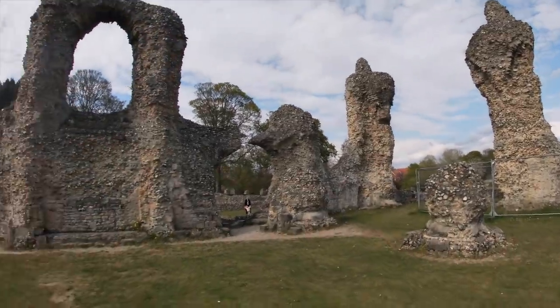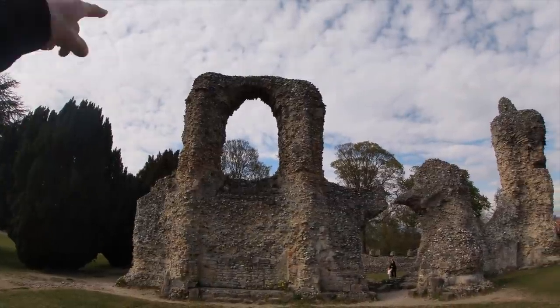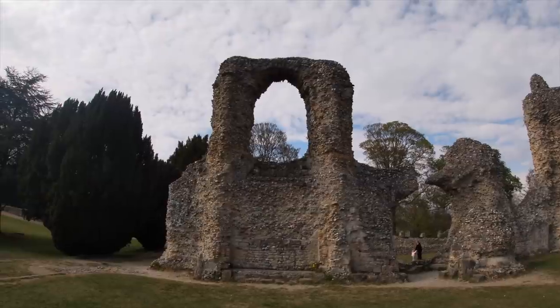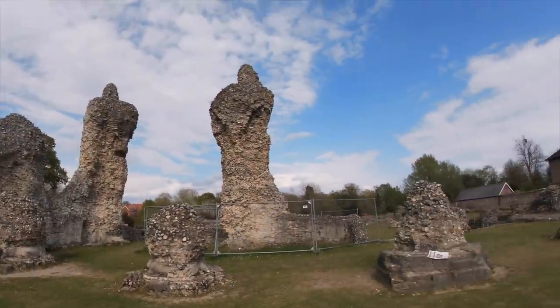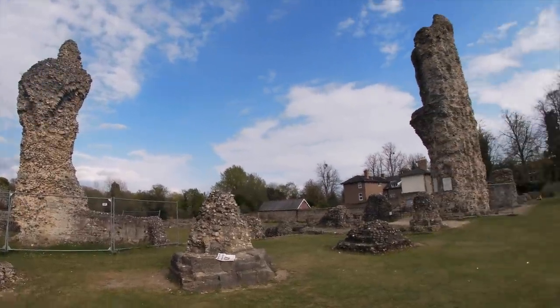And this one, what does this one look like? Like an animal? If you took out the middle bit and put the middle bit in, what could it be? I don't know, like an elephant maybe? This is the ruins.